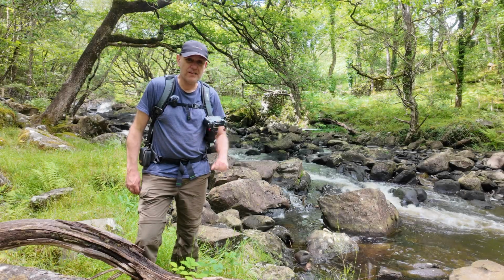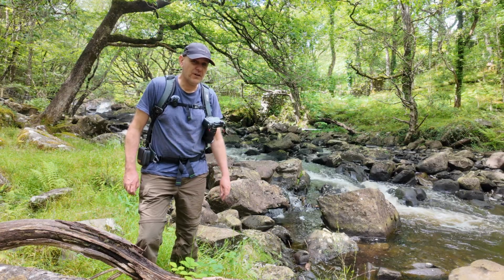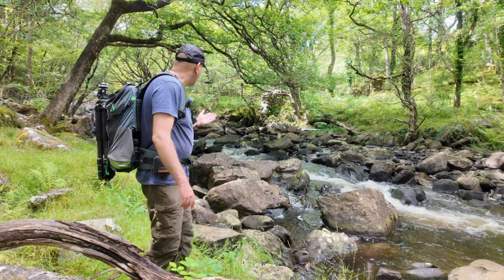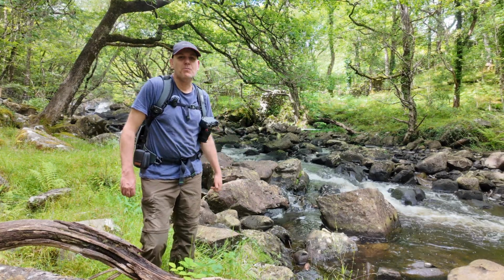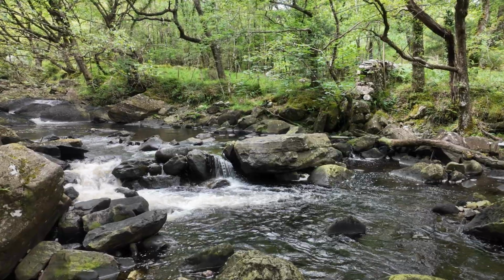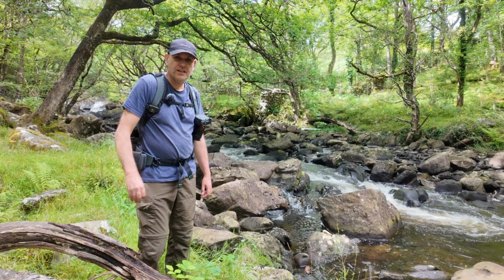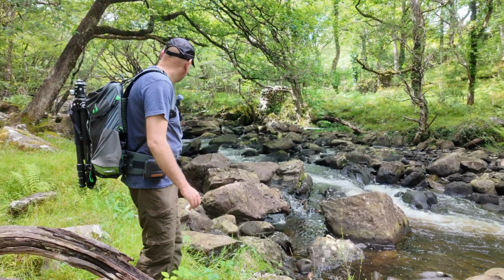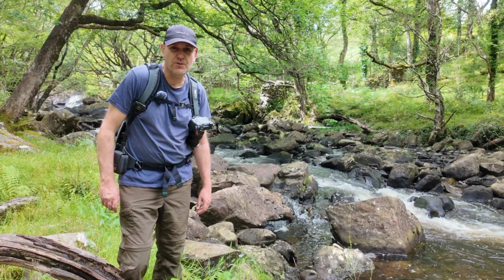Now I'm a little bit upstream from the waterfall, just about 50 to 100 yards. But this part of the river is much quieter, which is much more to my liking. If you can see that little cascade there, that's perfect. So I'm gonna walk there, have a good look around and try to find a possible photo.